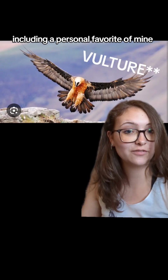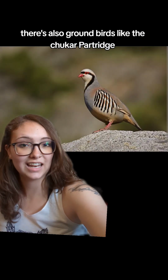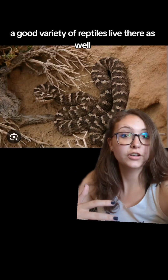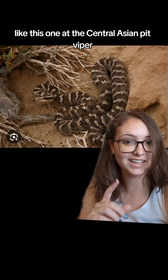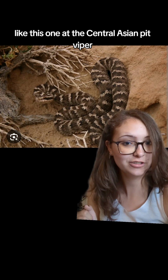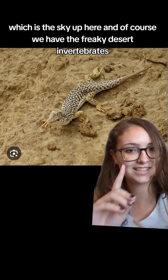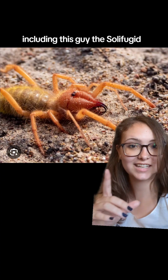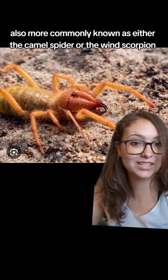There's also a good variety of birds, including a personal favorite of mine, the bearded eagle, as well as golden eagles. There's also ground birds like the chukar partridge, and songbirds like the Mongolian finch. A good variety of reptiles live there as well, including a few endemic species of pit vipers like this one, the Central Asian pit viper, as well as a few lizards, including the Gobi race runner lizard, which is this guy up here. And of course we have the freaky desert invertebrates, including this guy, the sulfugid, also more commonly known as either the camel spider or the wind scorpion.